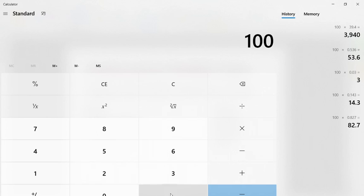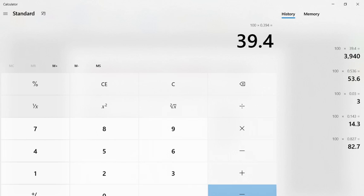100 times 39.4%, forgot that part, is $39.40. So we're going to set that aside into our buy the dip escrow, and that'll collect interest. If you're using the BlockFi account, it'll collect 8% interest, and then when price drops, we can take a percentage of that total escrow that we build up and purchase Ethereum with that.